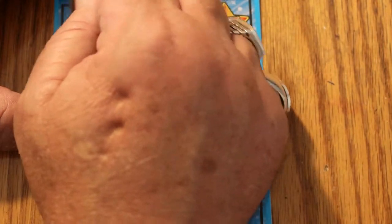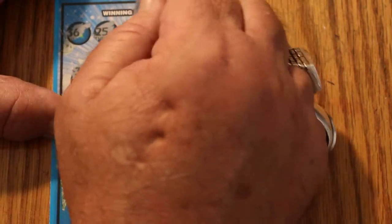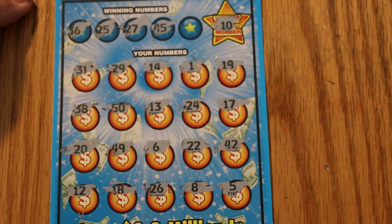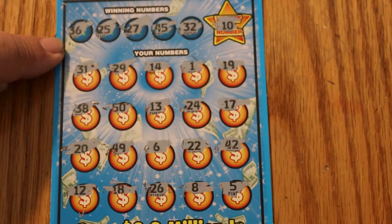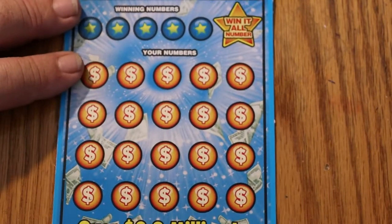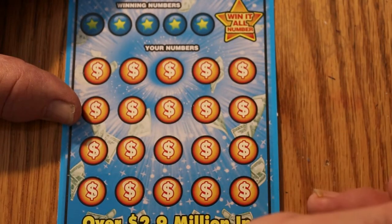All righty, 36 and 25. I don't see a 36, and I don't see a 25. 27 and 45. No 27s and no 45s. Okay, 32. No 32s. All right, well, that one's gone. And we are down, let's see, we've got only three left. Overall odds of 1 in 3.56 tell me we need to be hitting something pretty quick here. No promises, but I'm a firm believer in those overall odds, because they seem to work for me.